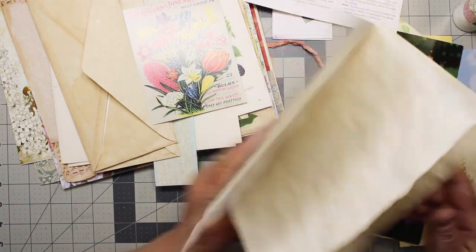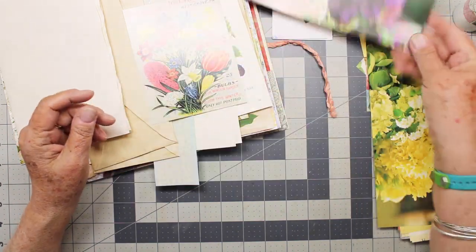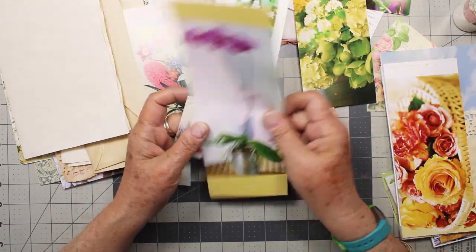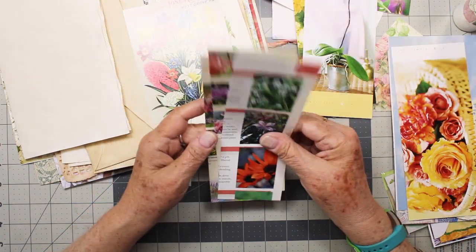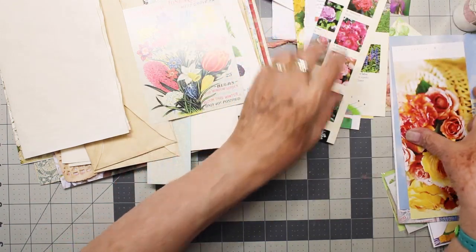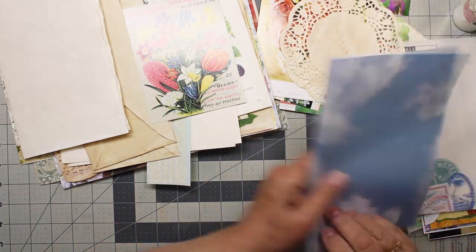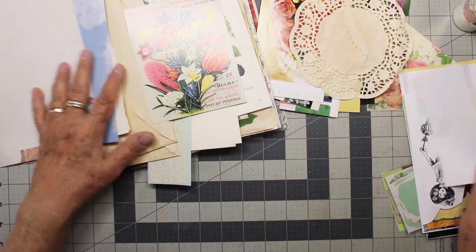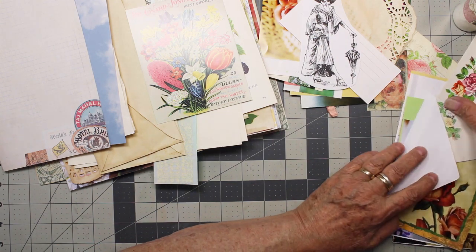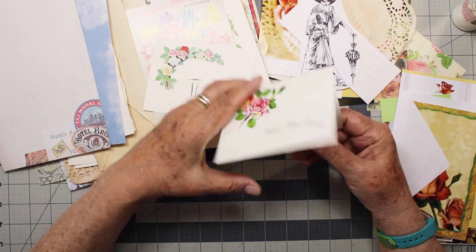This looks like a peony. I don't know what I saved these for. It's a nice orchid. Here's some roses. Here's some more roses. Another doily. Some more paper. Papers that I didn't use in the book because it got too thick. There's Rose again. Here are some floral cards.